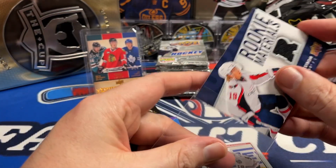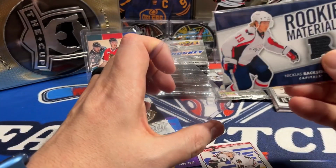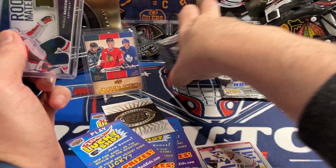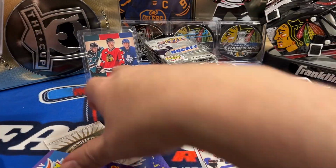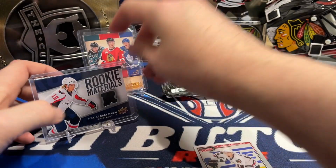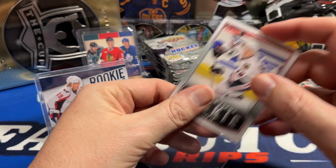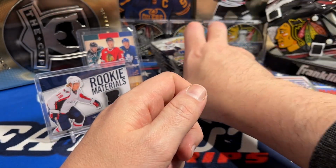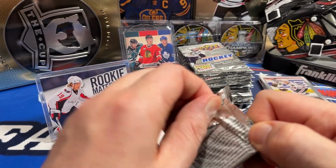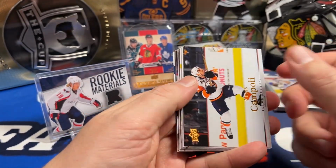Certainly the Toews is a PC card, even though I could probably pick one up for $2 or less somewhere. The fact that I pulled it myself is going to make it feel a little bit more valuable to me. We will stack this bad boy up here, get rid of these little filler cards so that we can put Nicklas Backstrom on the stage. I've given myself a hard time about calling it a stage before. Apparently, I do not follow my own rules. I'll top load the Toews later, but I really do enjoy the Toews. So we've gotten a Toews Young Gun checklist, Toews Victory Rookie, the Backstrom Rookie Materials, everything else. This is kind of bonus.